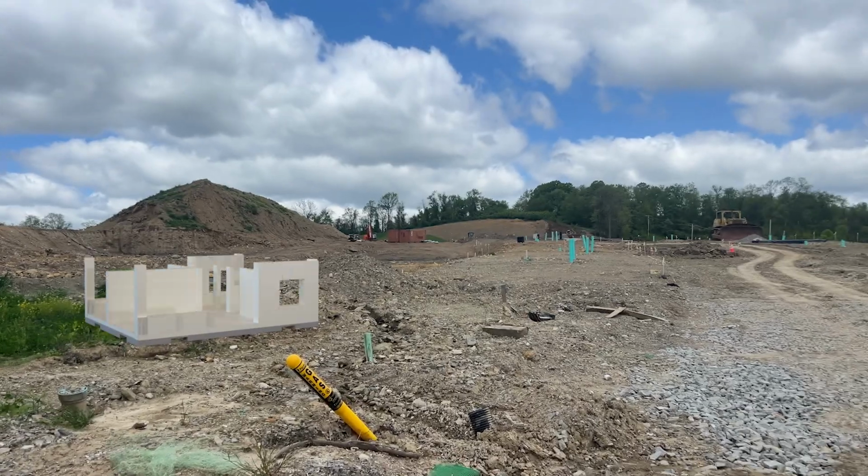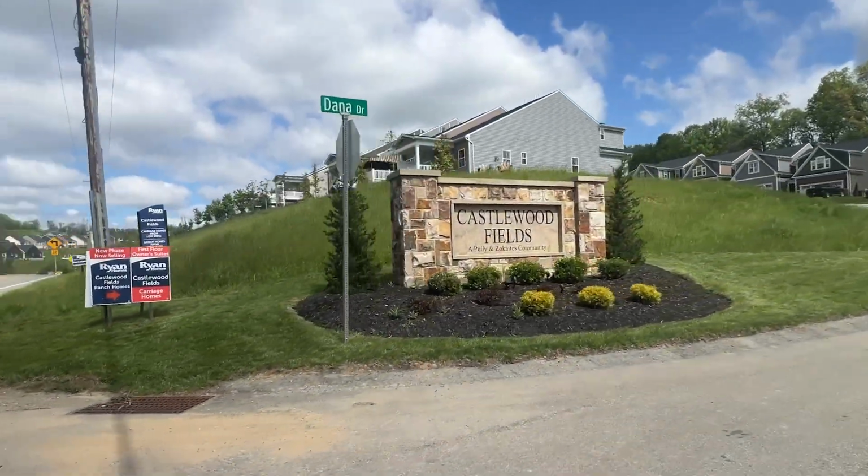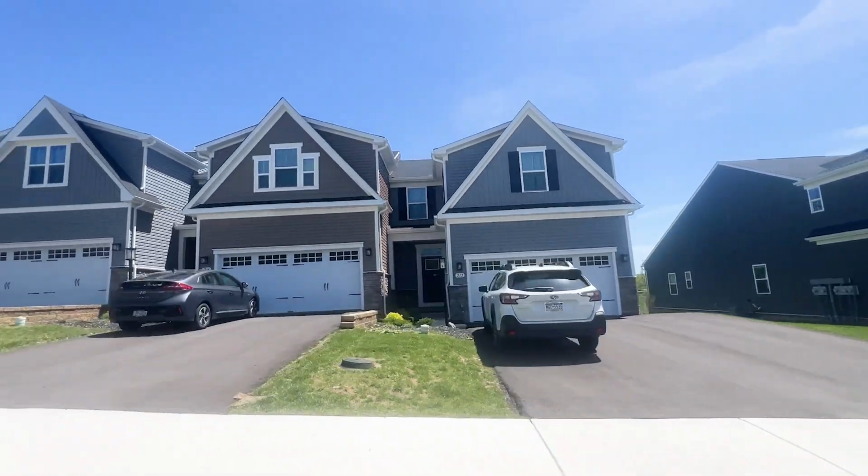Thinking about building your dream home in Castlewood Fields in Washington County? You've got options, ranch or townhome. And today I'm walking you through both and why using your own real estate agent is one of the smartest decisions you can make when building new construction.